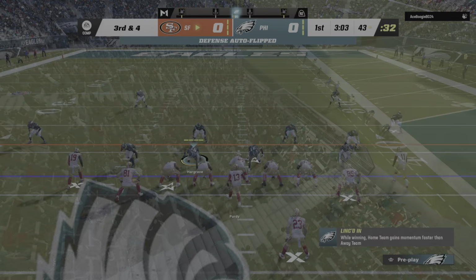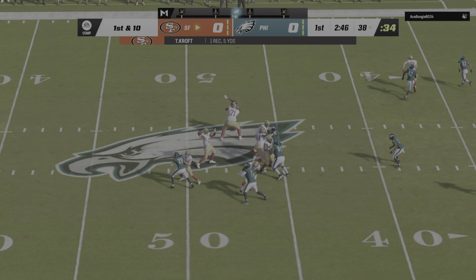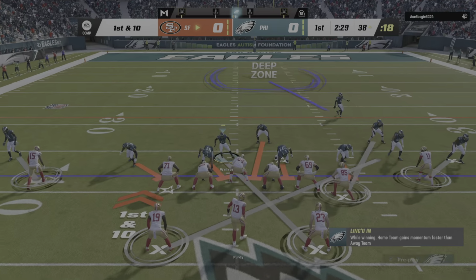This is 3rd and 4. Purdy. And he finds Tyler Kroft. And he is going to have a 49ers first down by about a yard. It's a gain of 5 on 3rd and 4. Clock rolling as we hit the midway point of this first quarter.